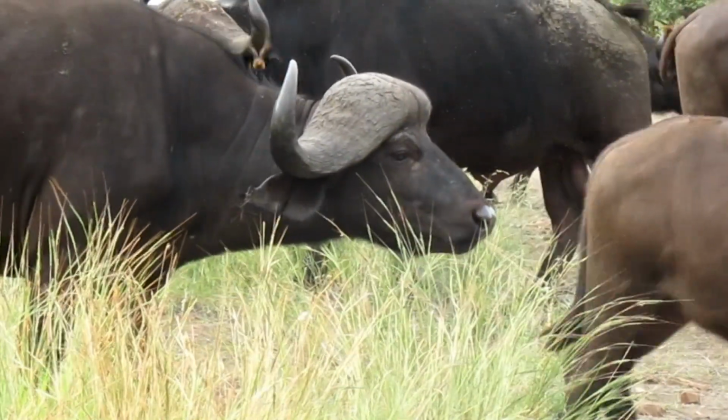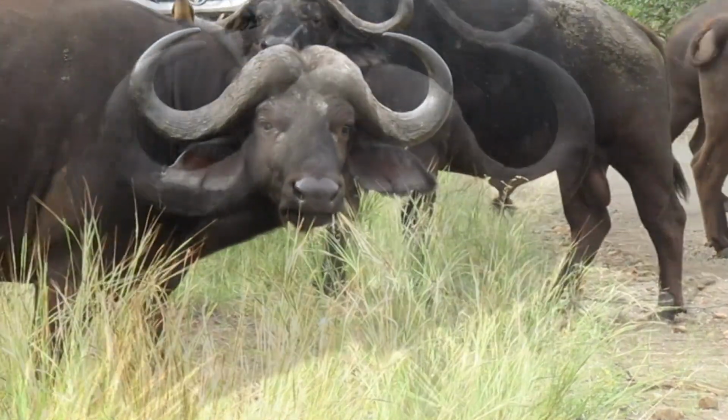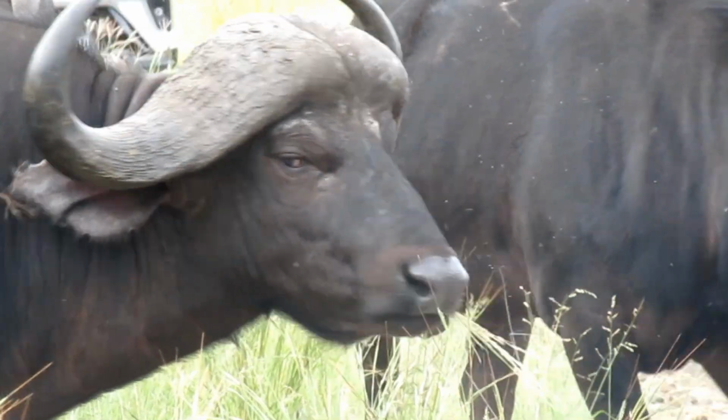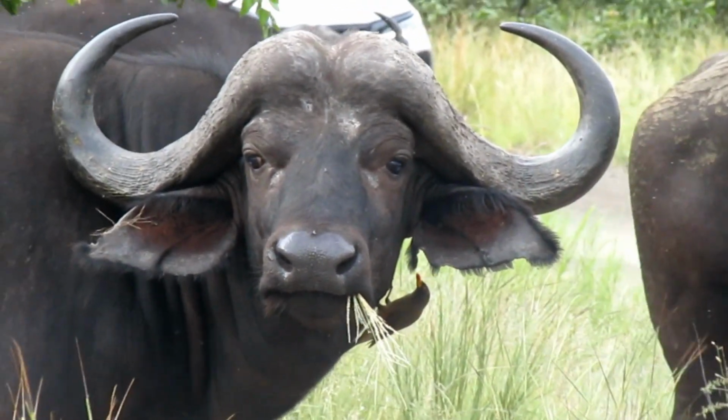There's one of the big males that normally hangs around at the end of the herd. It's not the old males or even the old females that lead the buffalo herds, it's the young males that lead.